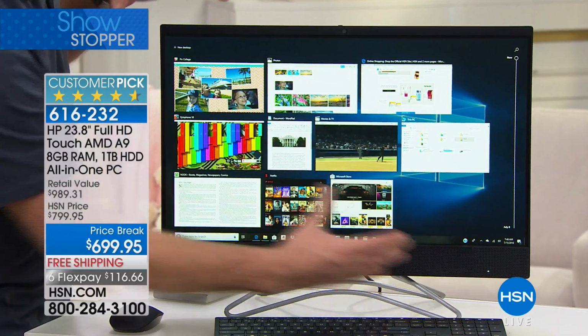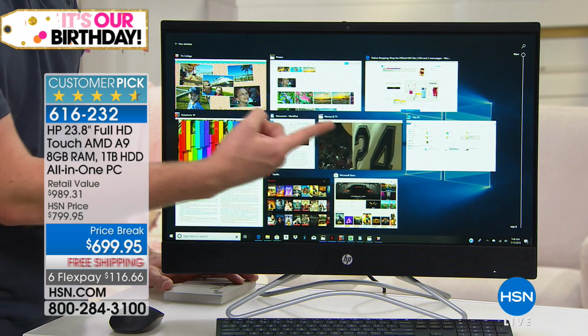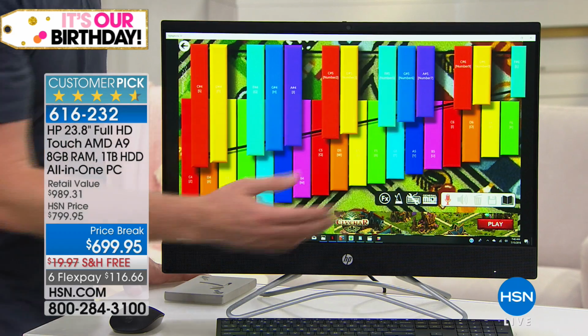But now that I have 8 gigabytes worth of RAM, it can run more programs, and you're still seeing, there's my xylophone, there's my video still running, there's Netflix. There's no delays to any of these programs. As soon as I click on it, it responds right away.